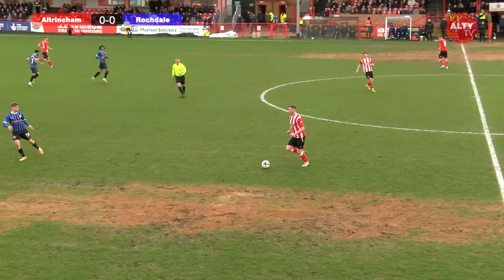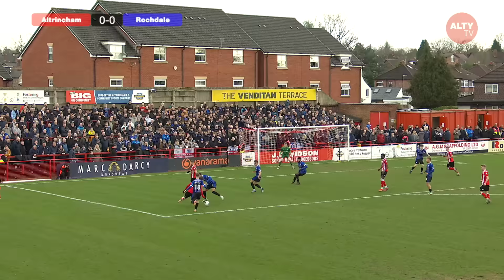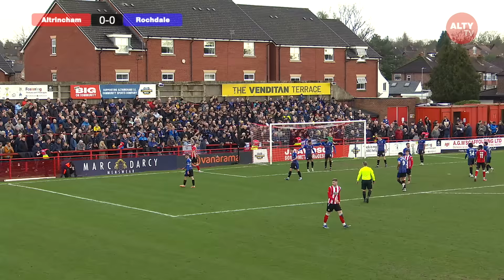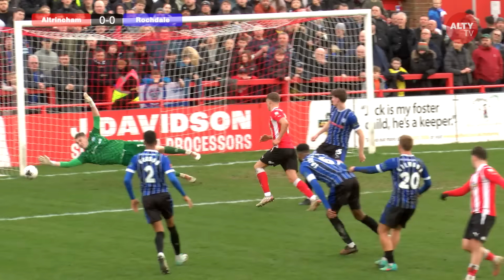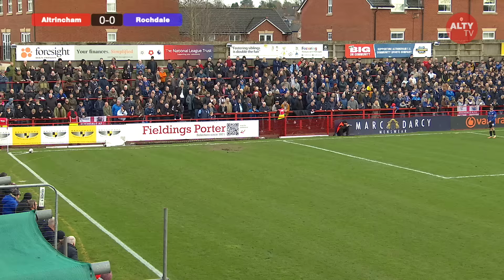Lewis Baines, Conn-Clarke again. Inside, cuts inside, good shot. Oh, great save from Tiernan Brooks. He looks a decent goalkeeper, because Chris Conn-Clarke has done everything right there. Yeah, you know, as soon as he cuts inside, there's only one thing on his mind. He's going to try and pull that trigger when he gets half a yard. Yeah, certainly Altrincham overall, I think, have had the better of things.